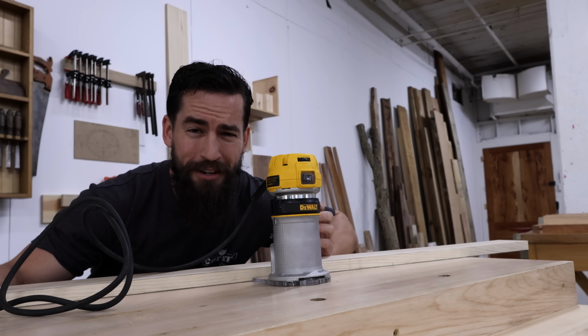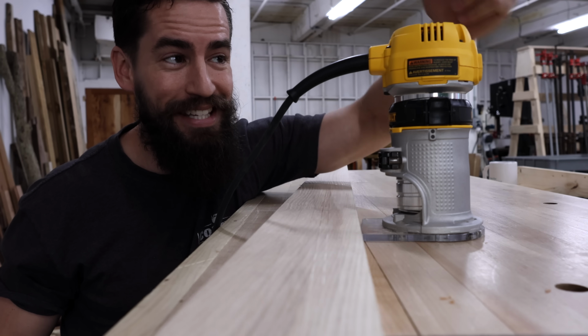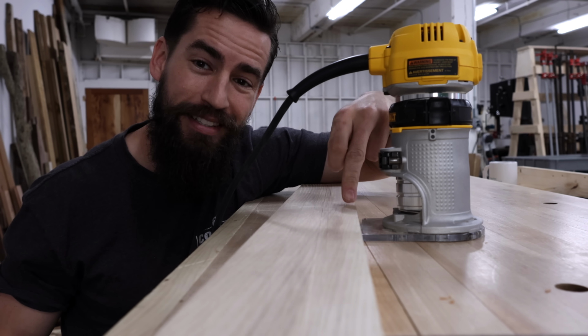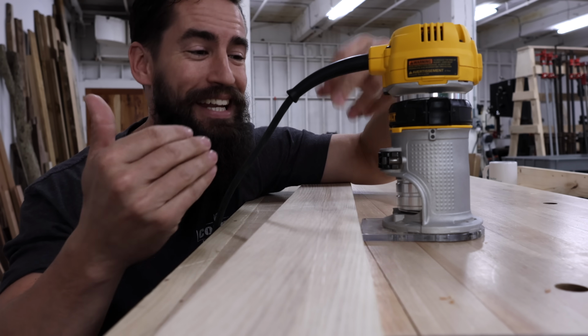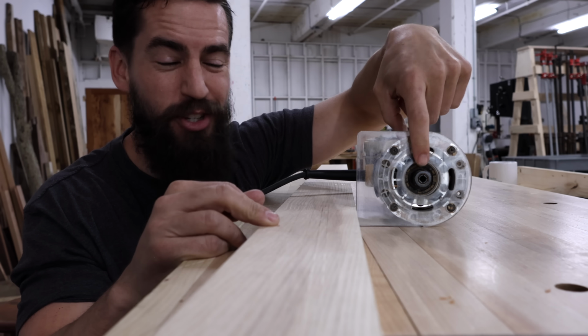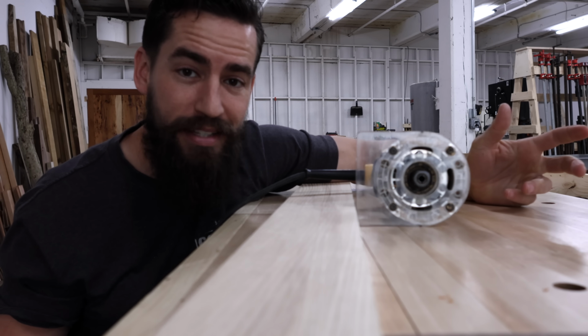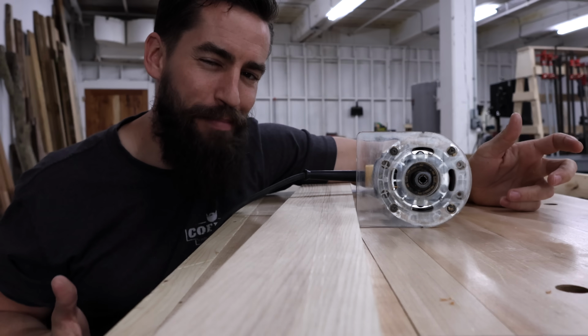You noticing a pattern yet? Now, just like on my track saw, what I'm gonna do is calculate the distance from the center of my bit to the edge of my guide. And in this case, on this machine, I admit it's a little bit stupid. It's 2 13/16 from the center to the edge. Why that is, I have no idea. DeWalt could have done better on this.